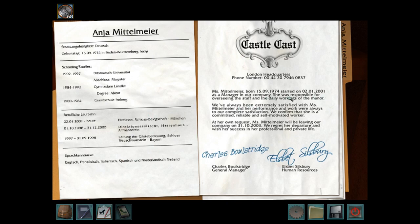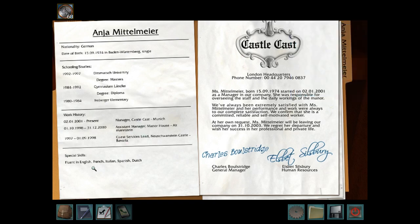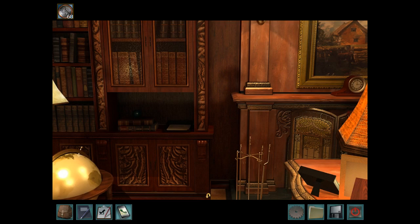Miss Mittelmeier started... Why did they say her birthday? She was responsible for overseeing the staff and daily workings. I've always been extremely satisfied. At her own request, she'll be leaving our company. Why did they put her birthday? That's so weird. I have to translate that. Okay, this is her resume. She has a master's degree from Ditsmark. And then a degree from high school. Okay. Manor House. Special skills. Fluent in English, French, Italian, Spanish, and Dutch. And German. Good lord. You really know all those languages? Okay. So I guess that's everything.